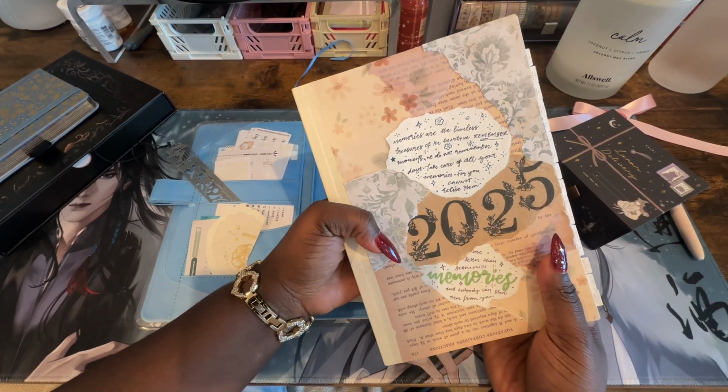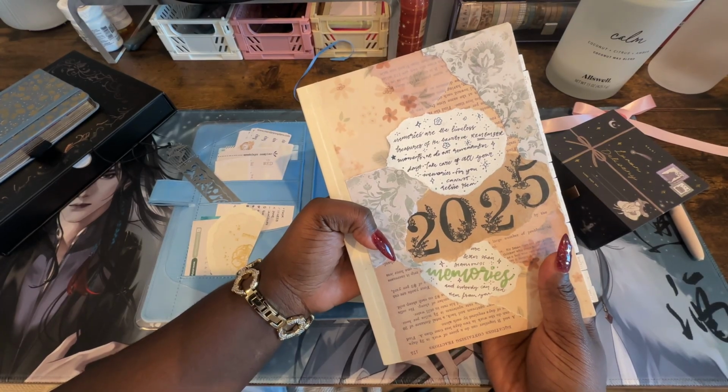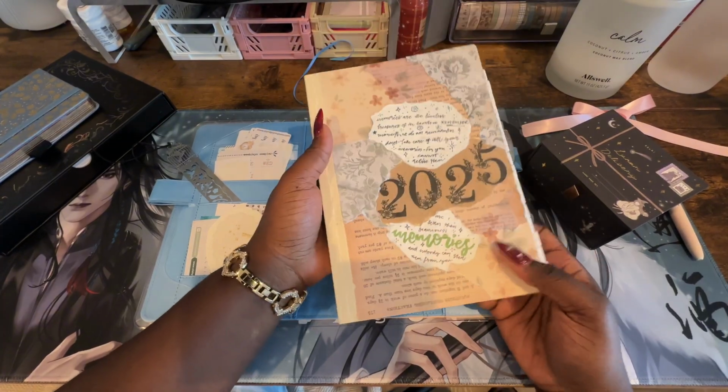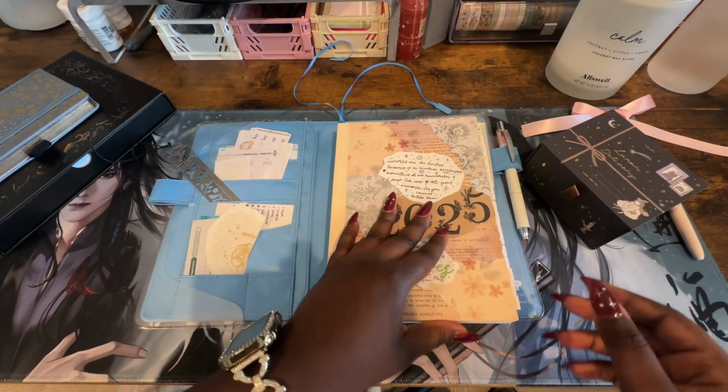We remember moments, we do not remember days. Take care of all your memories, for you cannot relive them. And then here it says, memories are better than diamonds and nobody can steal them from you. I just really loved those, so I wanted to stick them on the front.